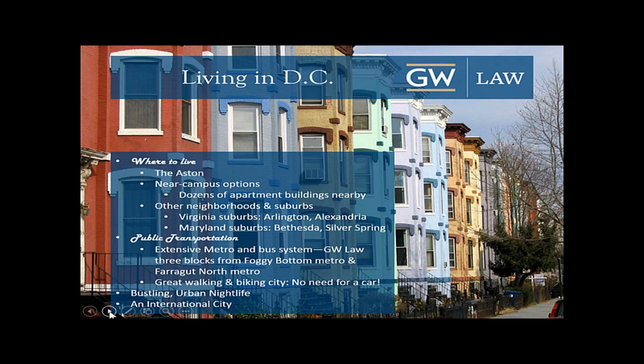We are called Foggy Bottom. That's the neighborhood where we are. And so there are 2 metro stops that you can use to get into the university. In addition to that, it is very accessible by walking and by biking. It's a very accessible city, so you really do not need a car. We do not recommend that you get a car at all. You can pretty much get anywhere within a 25-mile radius, either by bus or by the metro. Of course, there's always Uber if you're going far out, and so there's no transportation issue at all being where we are.